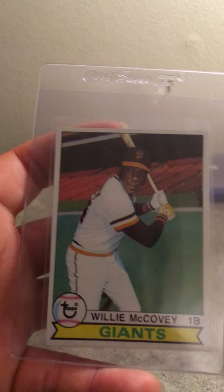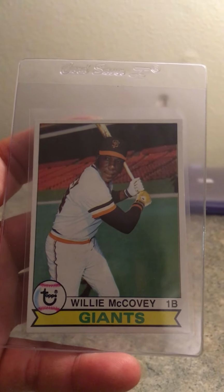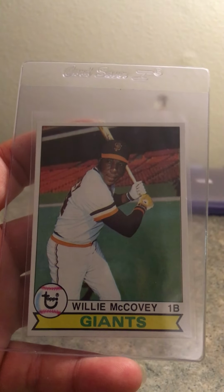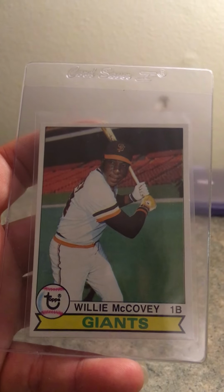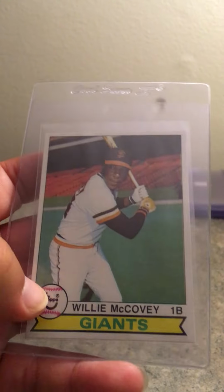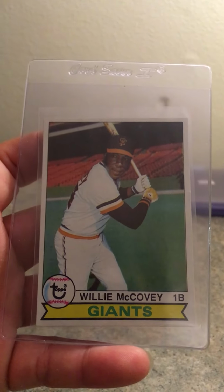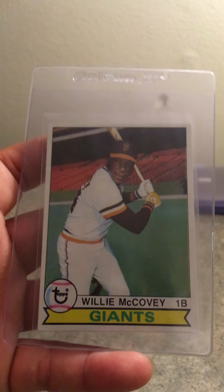Last one of the raw cards. Couldn't pass this one up. I know it's not worth a ton, but this 79 McCovey is smoking. It's dead on all the way around. Registration is really, really nice. It's got a little bit of discoloring here between the L and the I and Willie. But otherwise, this card is dead on.